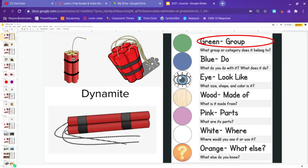Today's journal is about dynamite. If we look here, we can see that dynamite is an explosive. It is something that we use to blow up. We use them in construction sites. We use them in mining tunnels. We use them to blow up big buildings when they're doing construction and they need to bring down a giant building. And they also used to use this in war, but we'll talk about that a little later.